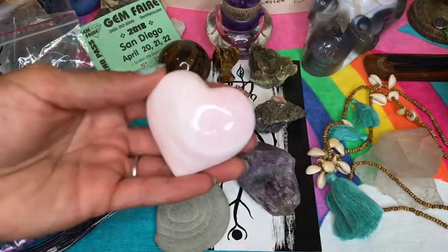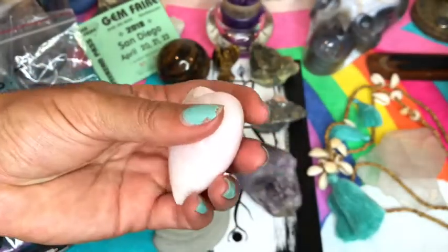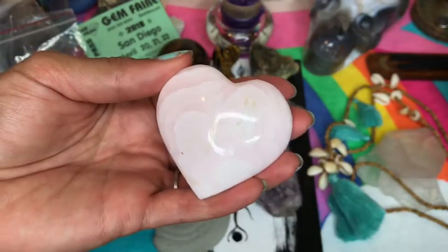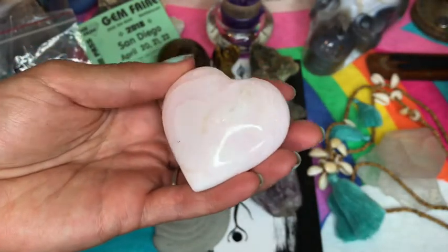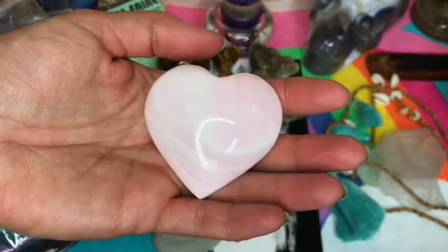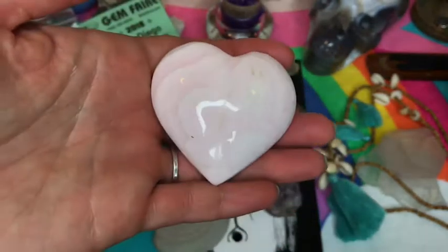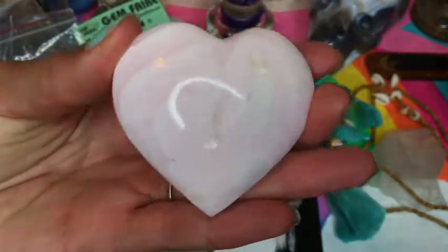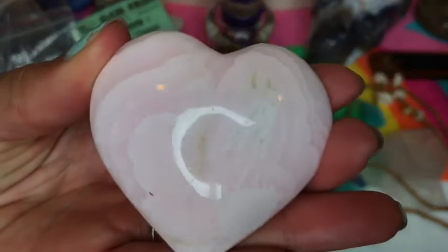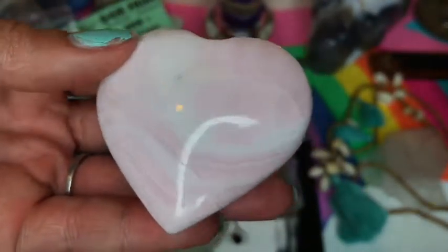Okay, getting into the stones, I have this beautiful pink calcite heart, and I have calcite in probably every color imaginable. I just don't have pink, well, you know, who doesn't want a little love and some hearts in their life? So get on in there. It's so beautiful. My pink calcite heart.